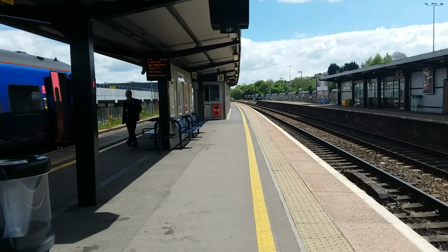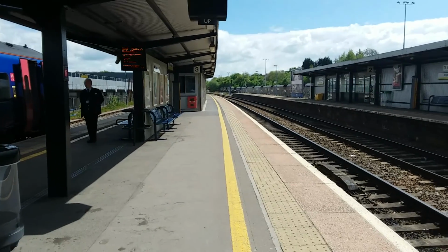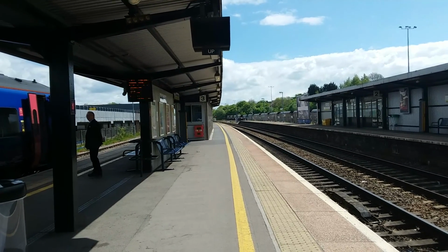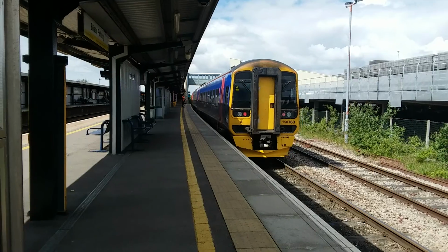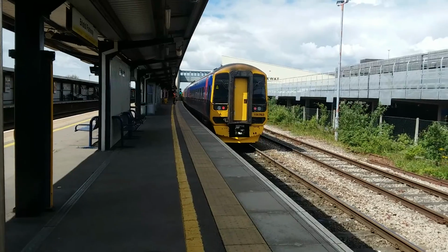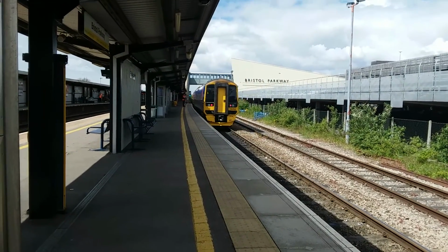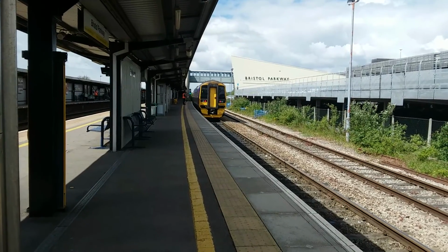And the last clip will be of the 12 to Weston-super-Mare heading out. So let's see it head out, guys, and then it will be the end of the video. Bye, guys, and out goes 153 325 and 158 763 heading off to Weston-super-Mare.